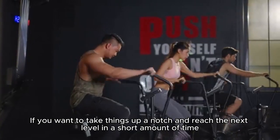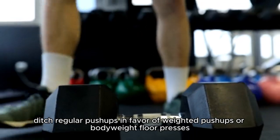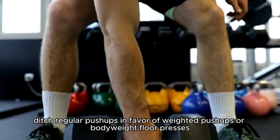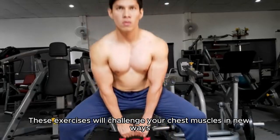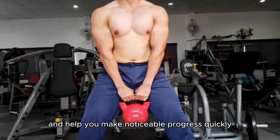Now, for push-ups. If you want to take things up a notch and reach the next level in a short amount of time, ditch regular push-ups in favor of weighted push-ups or bodyweight floor presses. These exercises will challenge your chest muscles in new ways and help you make noticeable progress quickly.